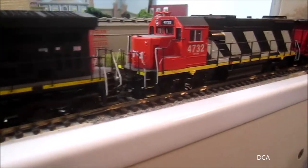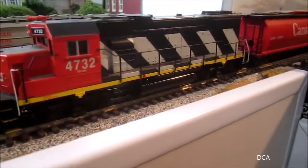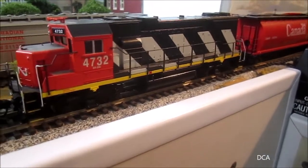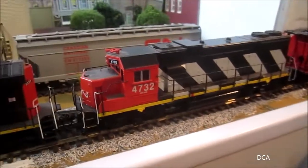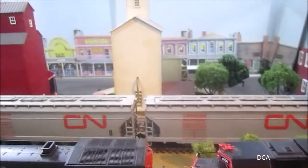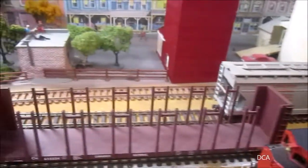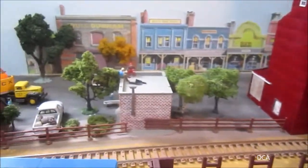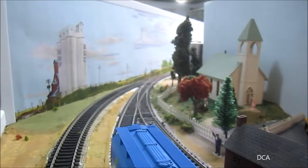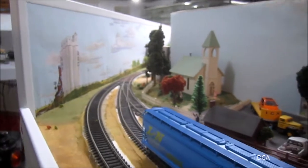In tow you've got the GP38-2 switcher that has been working the prairies for a few months, but it's in need of servicing, oil changes, and so we're gonna be taking that on down with us. We're currently sitting at the town of Moree, Saskatchewan. Grain elevators, a couple of sidings there, lots of old-time shops, and the church. And as you can see, we're still way in the prairies here, lots of grain elevators. So let's get our train going.